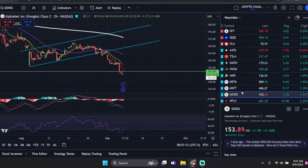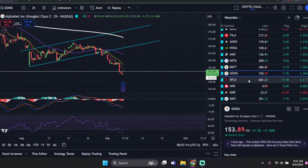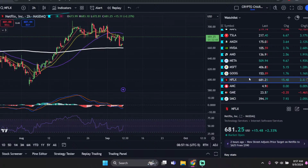Google ended up losing that 153.87. Ooh, Netflix, uh-oh. Netflix doesn't look too bad.